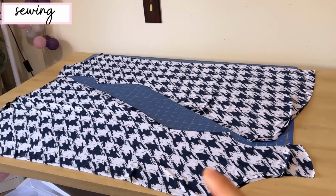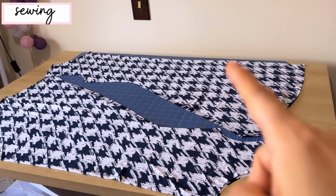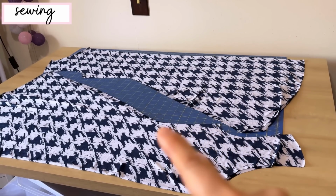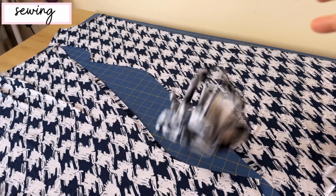You can see on the table, there's only 2 main pieces here. There's a front that's cut on the fold, and then I sort of flipped it so it fits on the table. There's the back. The back does have the center back seam there. You can see that the shoulders look especially wide here. It's because I'm doing the cap sleeve version that comes a little lower over here. That's intended. And then I'm throwing on the table there my bands.